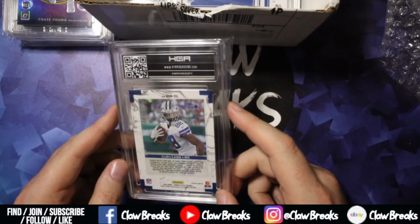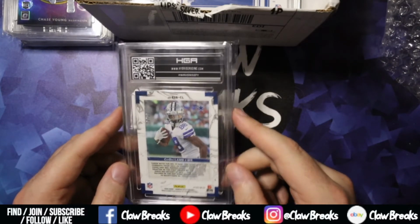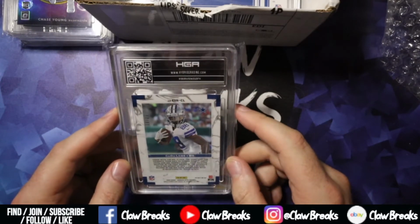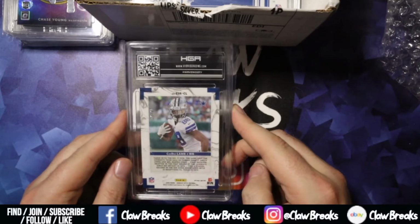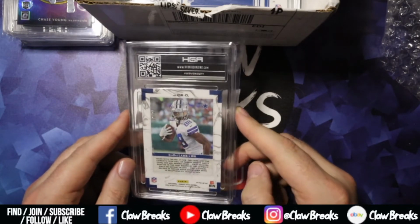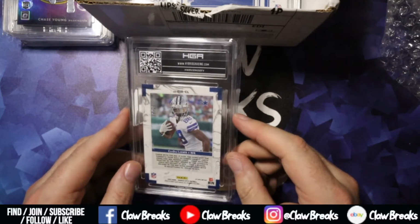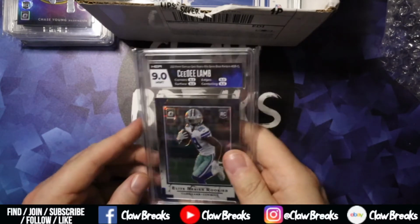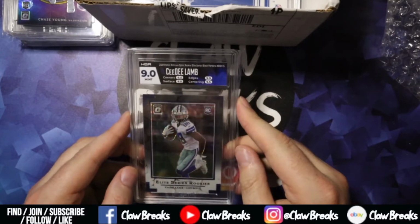Again, yeah, corner. I could just see whiting on the corner down here. I didn't remember that. I hope it wasn't them who did it, but I don't remember. Back looks pretty decent. That's max a 9, so I just hope it didn't drop down to an 8.5. But this was a Black Pandora CD Lamb, and it is a 9. Okay, all right. So yeah, corner got a ding for 8.5.